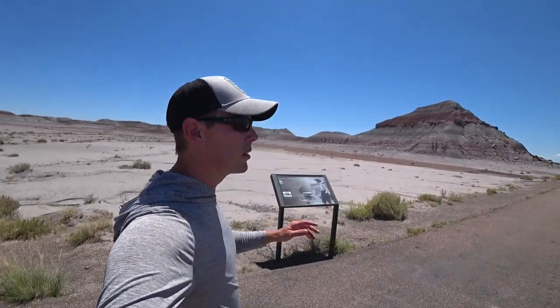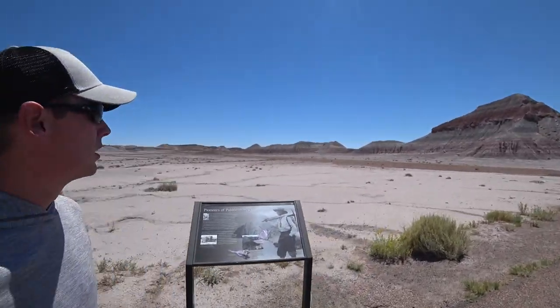Really cool. This is just so pretty. This is just amazing. It's probably my favorite stop. I love the petrified wood, but the painted cliff sides are something else. Obviously, they're gonna look much better in person, but hopefully they still look good on camera.